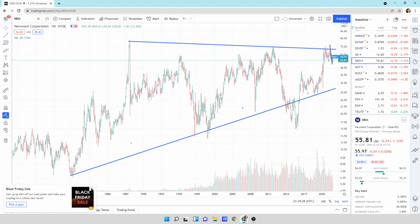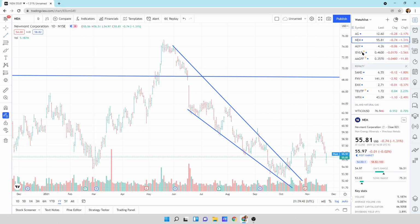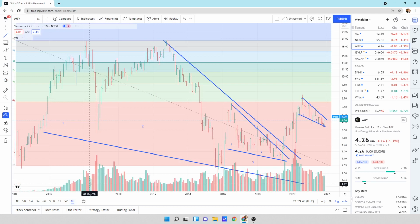We're going to look all the way at the right-hand side over here. We got another descending wedge coming up. We broke out of that, and we're still on the right-hand side of it, so it still looks okay. Nothing broken. Let's dive into Yamana Gold. Yamana Gold from a big 1 hump, 2 hump, 3 hump. Then it broke to the upside. We had a descending kind of wedge with a 3 hump inside of it.